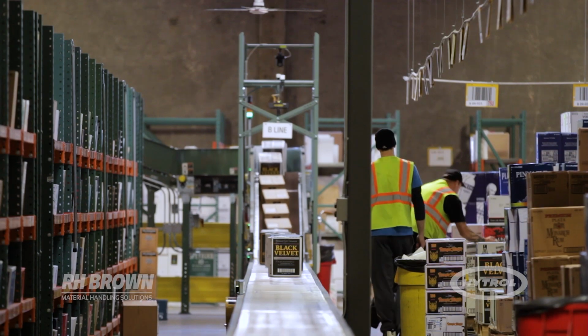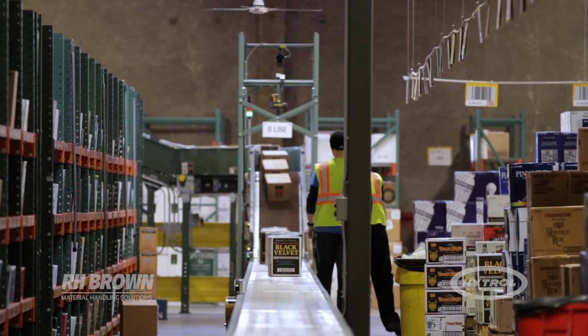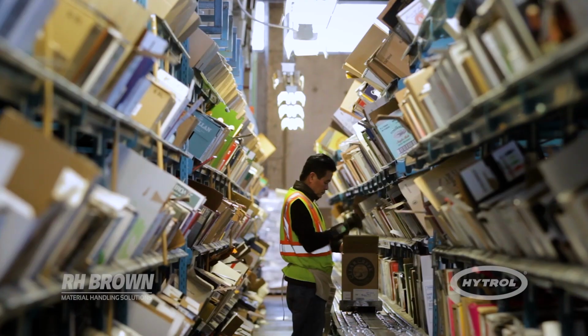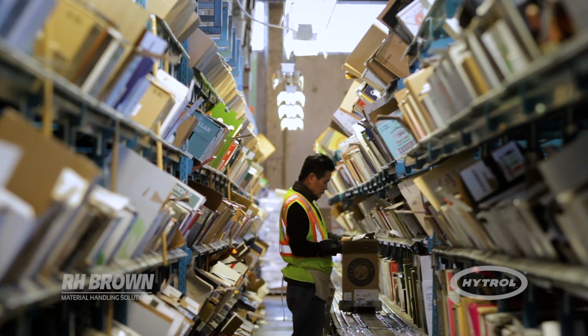Our system in the past was a linear conveyor system, which meant we could only ship out of 1 door at a time, and we're very limited to the amount of volume we could do per day. So with our old system, we could run between 960 to 1,000 cases an hour. We were moving into the next day with the volume that we had.